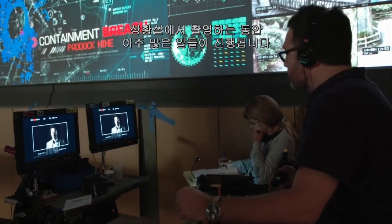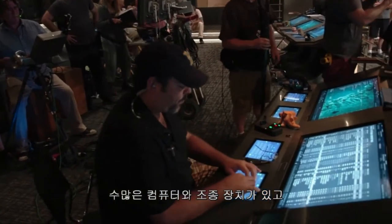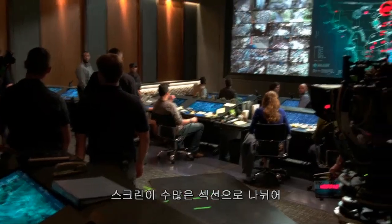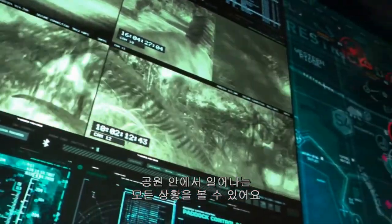We were just shooting in the control room, and so much is going on, and it's big. All the computers, all the gadgets to control things, and then there are so many sections of the screen where you can see what's happening in every corner of the park.